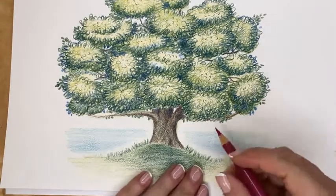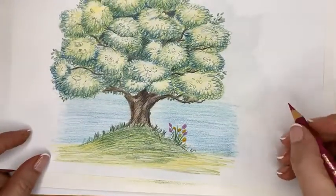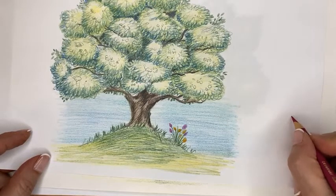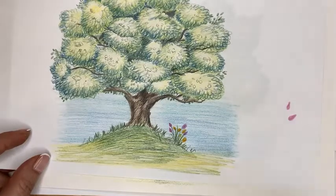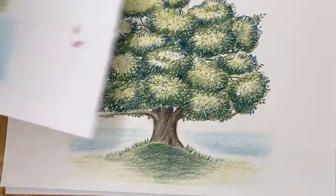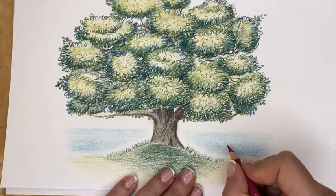All right, so for our tulips, see our tulip shapes? Our tulip shapes are literally like that. That's it. We're filling them in like this. So thinner at the top, wider at the bottom. That's all we're doing, okay? Just on a smaller scale. On a much smaller scale.